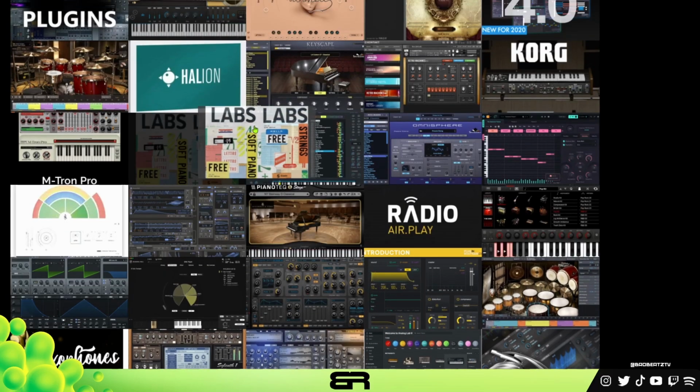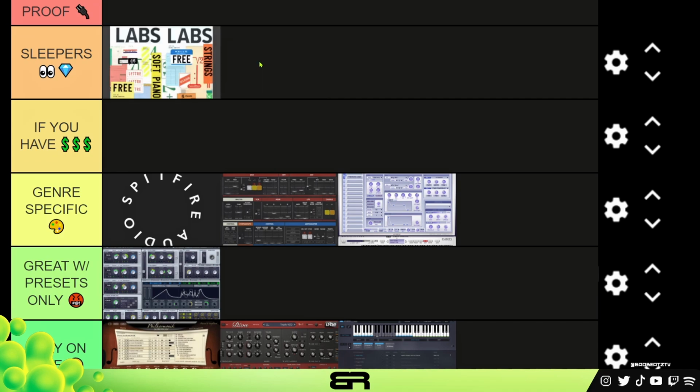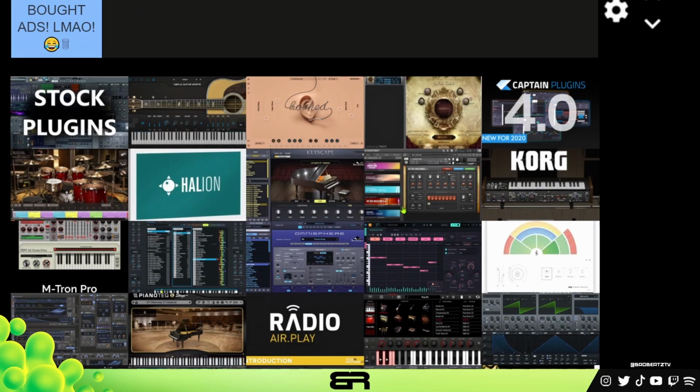Let's do Labs. I really like Labs, but I am going to put Labs in a sleeper. The reason why I'm putting Labs in a sleeper is because for some reason, when a plugin is free, people think it's trash. I don't understand that. I don't understand why producers think, oh, it's free, it's trash. Like, bro, nowadays, and I'm just being honest, the free plugins have way better quality than the ones you pay for. It's just the truth. I'm sorry to say, but it's just the truth these days, right? Because technology.